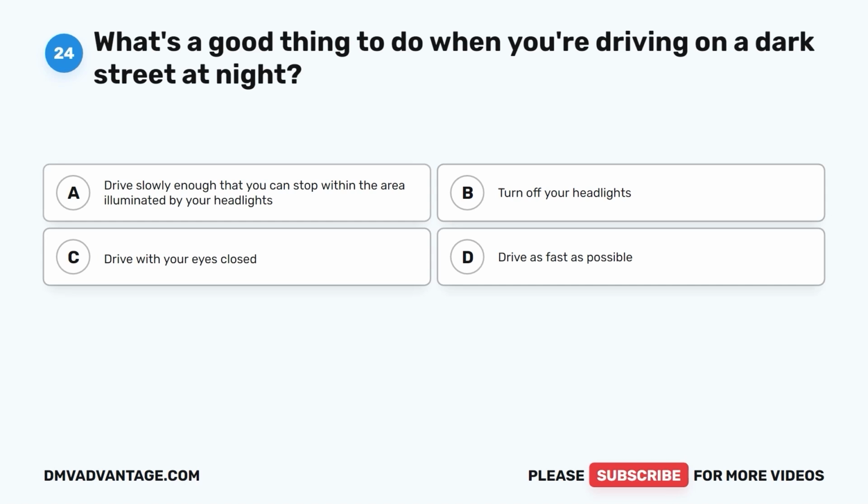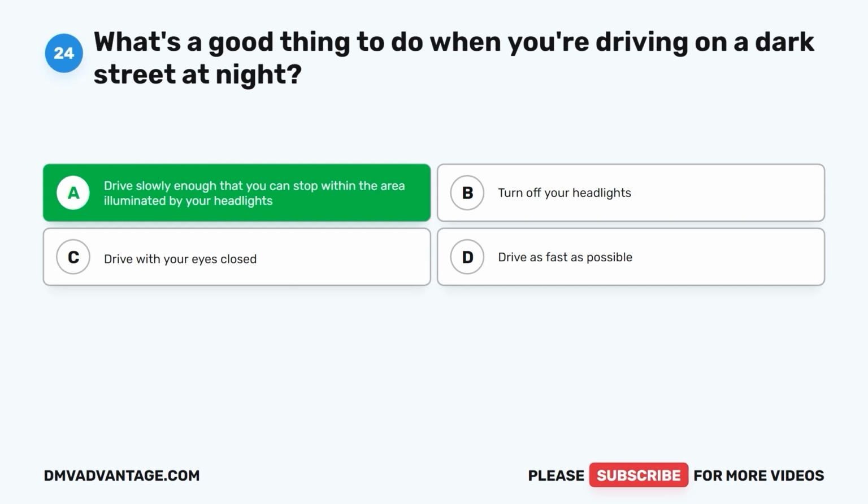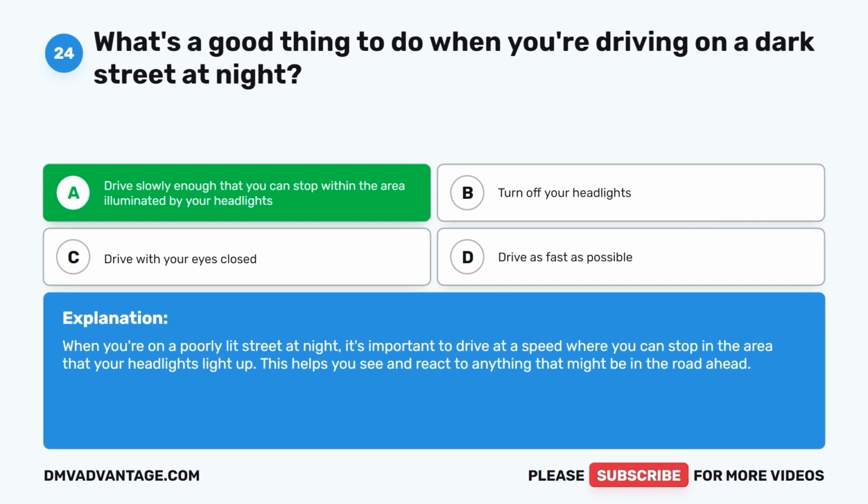Question 24. What's a good thing to do when you're driving on a dark street at night? A. Drive slowly enough that you can stop within the area illuminated by your headlights. B. Turn off your headlights. C. Drive with your eyes closed. D. Drive as fast as possible. The correct answer is A. Drive slowly enough that you can stop within the area illuminated by your headlights. When you're on a poorly lit street at night, it's important to drive at a speed where you can stop in the area that your headlights light up. This helps you see and react to anything that might be in the road ahead.